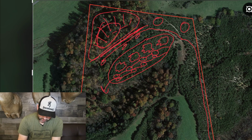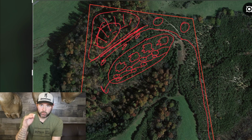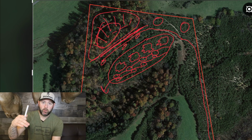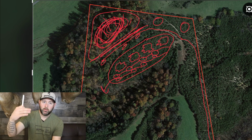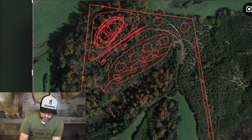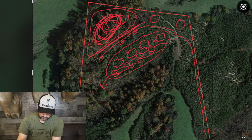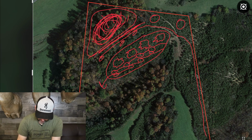And we have a couple stands in here that they can access. It kind of drops off. So they can walk on this old road and then literally walk 15 yards into the woods. They're in the trail, they're hunting the travel corridor, and now you have all this big timber area here that's actually cut.